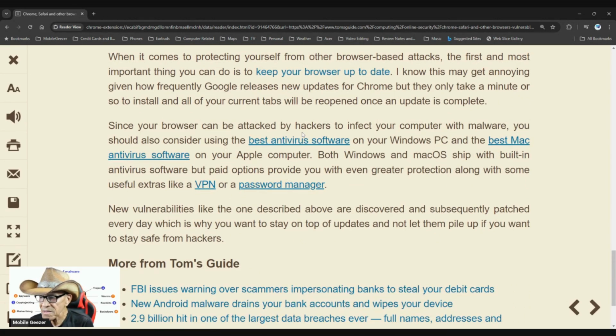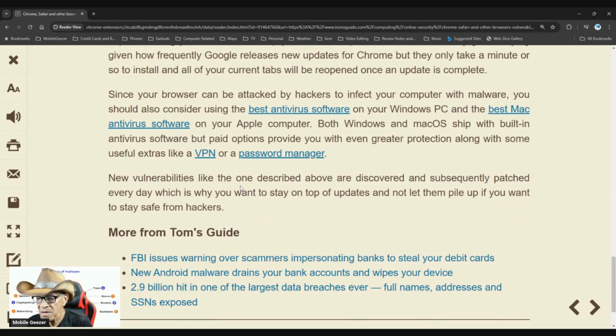Since your browser can be attacked by hackers to infect your computer with malware, you should also consider using the best antivirus software on your Windows PC, and the best Mac antivirus software on your Apple computer. Both Windows and Mac OS ship with built-in antivirus software, but paid options provide you with even greater protection along with some useful extras like a VPN or a password manager. New vulnerabilities like the one described above are discovered and subsequently patched every day, which is why you want to stay on top of updates. That's very true. And not let them pile up if you want to stay safe from hackers.